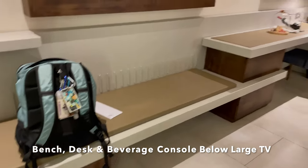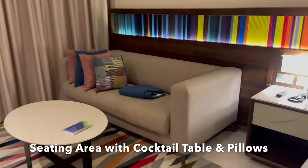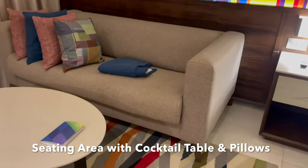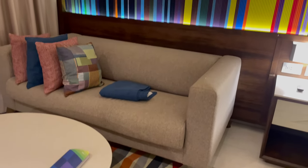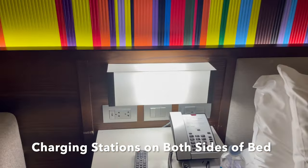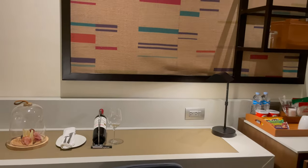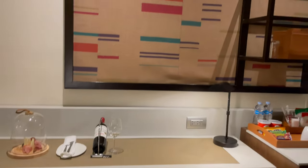There's the bench. And we have a sofa. Coverlet. There we go. We've got plugs. We have a USB. Chocolate. Some more art. If you wanted to work, there's a little area there to work.